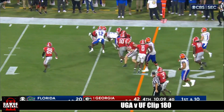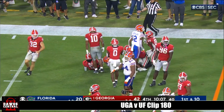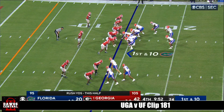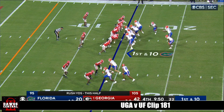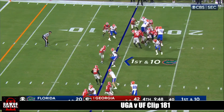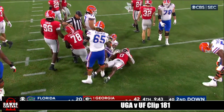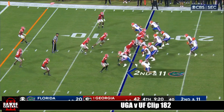Etienne blasts through a hole, and another first down. Beautiful job. Etienne got 14 to the 14. First down Florida. I'll give it to him again, this time a loss on the play. Well, Stackhouse got one there and he didn't have to run very far. Love the way his teams continue to fight in this game.